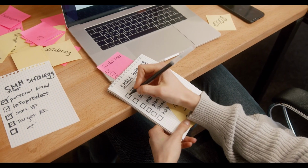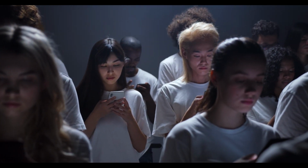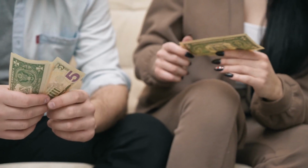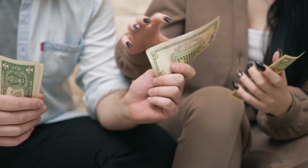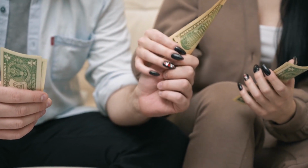But first, before we get started with this detailed guide, I'd like to show you how this app has benefited a large number of its customers. As you can see, there is a large sum of money that has been distributed to their clients in the form of actual cash earnings.